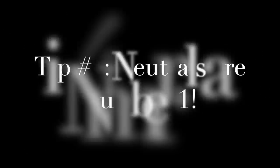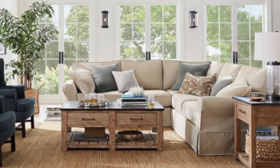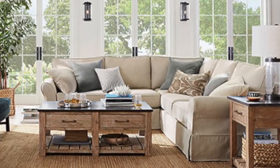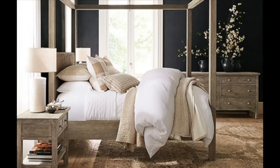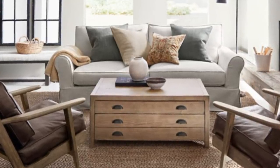Tip number four, neutrals are number one. Now this rule applies to main pieces and big furniture, anything that's gonna take up the most room in your space. And think about it, the core of Pottery Barn's inventory is totally neutral. If you look through the pages in their different shops, their couches, their tables, even their accent chairs, by and large, are very neutral in color.